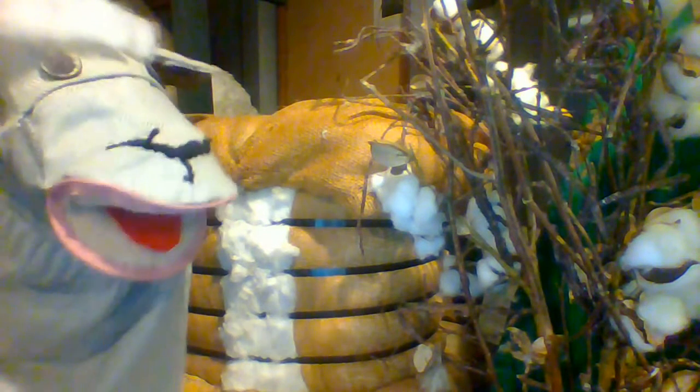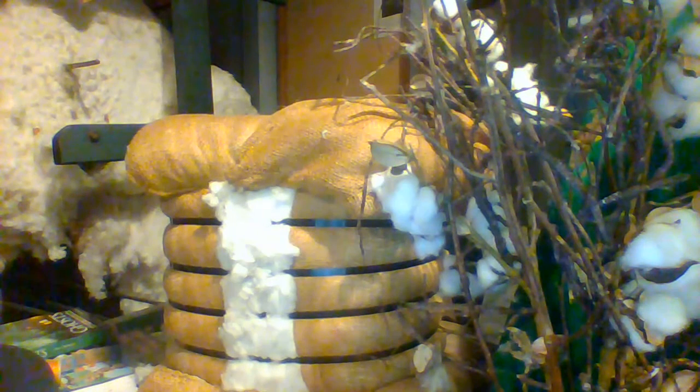Today, what is cotton? Cotton is a plant that grows in hot climates. It is a beautiful flower that turns into a cotton ball. In the past, the cotton balls were picked by hand. It is very hard work in the hot sun. It is cotton picking work.